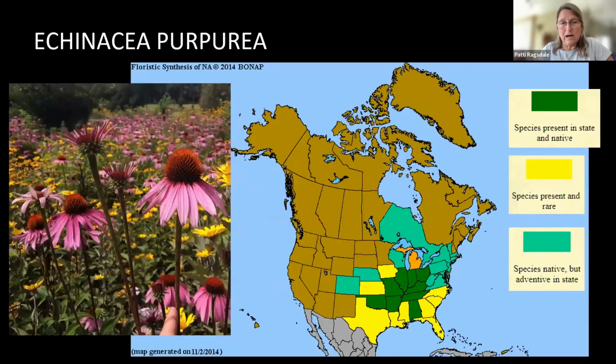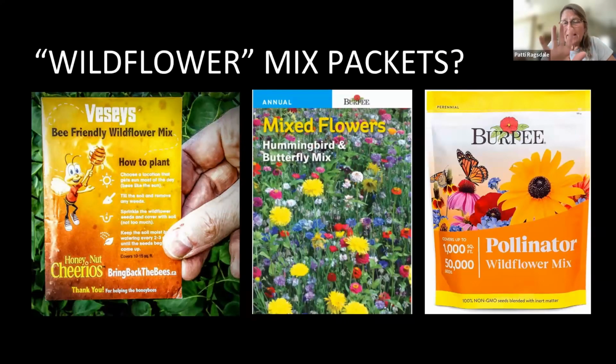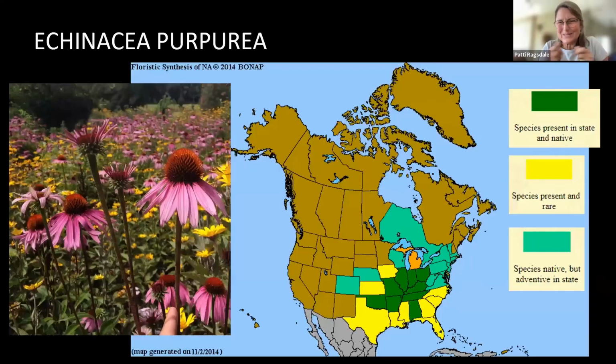Okay, so that's that, and beautiful flower. Sorry, we're skipping forward. Somebody else is running my slides, and that's good. But this gives you a way that you can look and find out what the colors on the maps are. There's a, what do you call that? A key. Yeah, a key.